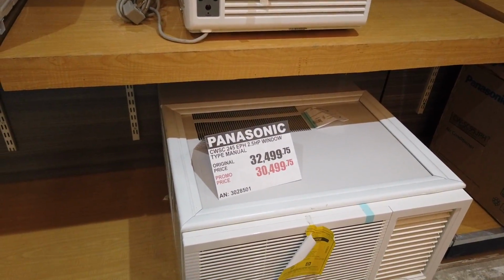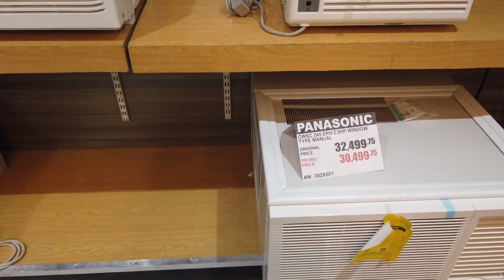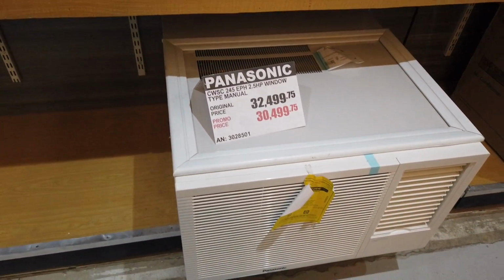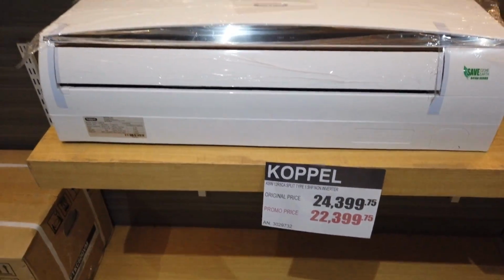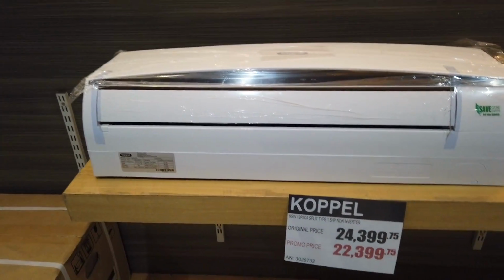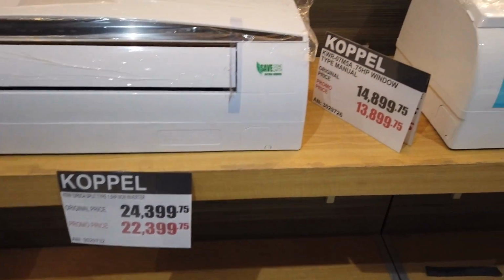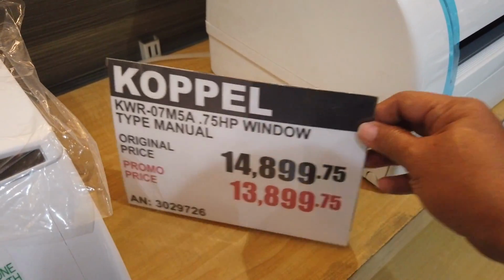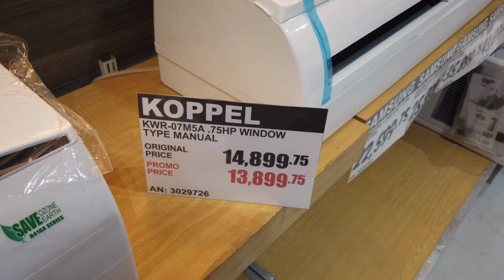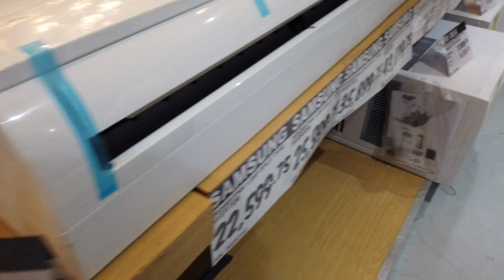So this is the 2.5 horsepower window by Panasonic. It's now 30,500 pesos. So they got the Coppel here, which is the non-inverter, 1.5 horsepower, non-inverter. That's 22,400 pesos, but this is the one I'm buying. This is the 0.75 window Coppel manual at 13,900. So I'll have two of them.